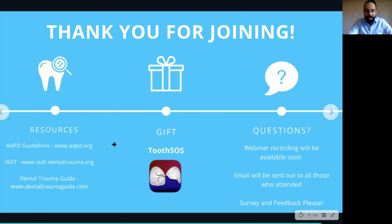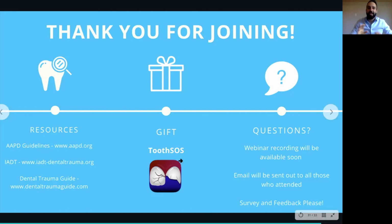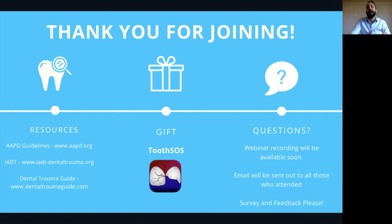My gift to you is this app right here. I'm pretty sure it might be on Androids, but I know it's on iPhones for sure, iPads as well. It's called Tooth SOS. If you don't already have this, it's a great discovery that I made at a past dental conference. It is an amazing app that has two interfaces, one for healthcare professionals, to guide you and to manage the actual trauma, but then also a parent interface, a patient interface. And that patient interface actually guides the patient and the parent on how to manage this dental injury. Okay, so definitely check that out.